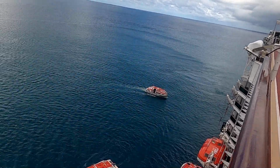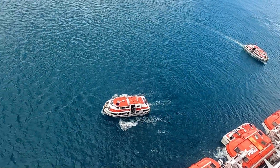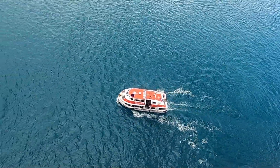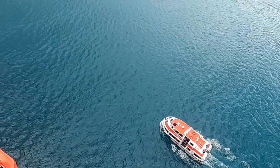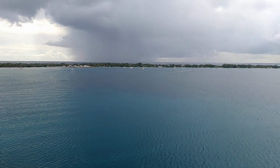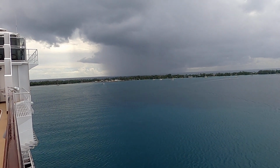You can see down here, one tender coming in, one tender going out. So go ahead and go down and get on one of these tenders and just see what the story is. I think we'll dress in our swimsuit. There may be some snorkeling if we don't get some in the lagoon or the ocean. More to follow.